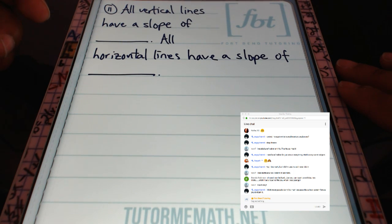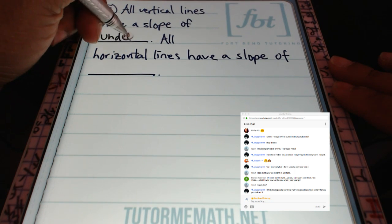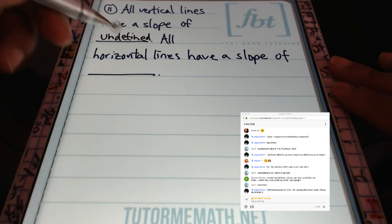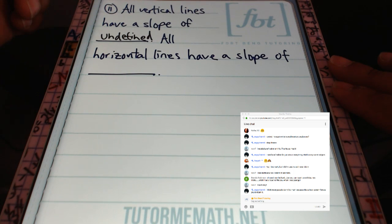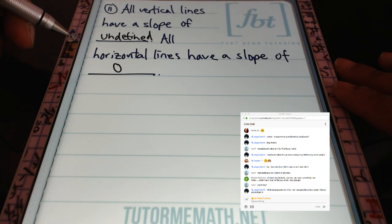Problem number 11. It says all vertical lines have a slope of blank, while all horizontal lines have a slope of, you guessed it, blank. So what goes in our first blank here? When you're dealing with vertical lines, every vertical line has an undefined slope. In other words, it's just undefined. There is no slope for vertical lines. You could just literally say it has no slope. However, every horizontal line has a slope of 0. There you go. That's it.